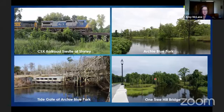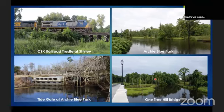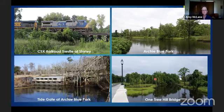And then the final picture in this series is taken from the very, very nice new One Tree Hill Bridge that connects 23rd Street to the Love Grove neighborhood. And you can see by the time you get to this section of the creek, it's much more naturalized, much broader. And maybe another quarter mile or less from this point is where the creek enters into Smith Creek.